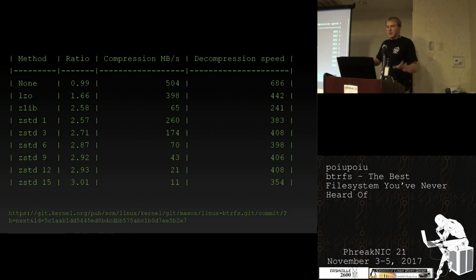Like I was saying, you see at the top here, no file system compression, compression in terms of megabytes a second, and decompression speed on the right. LZO versus zlib versus ZSTD. Remember, ZSTD was introduced by Facebook, written for them by the primary developer of BTRFS. Even just ZSTD 1, you can see 260 megabytes a second for compression and 383 megabytes a second for decompression, at a very respectable ratio.